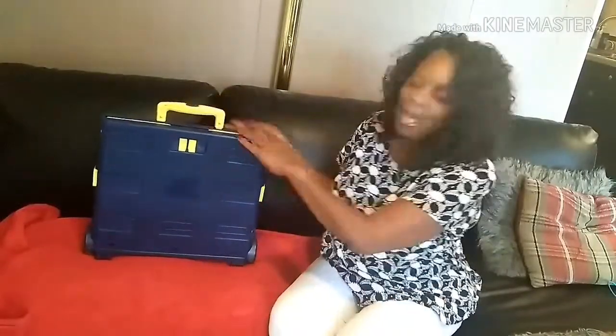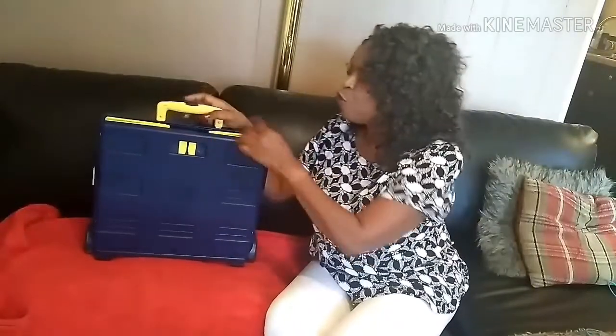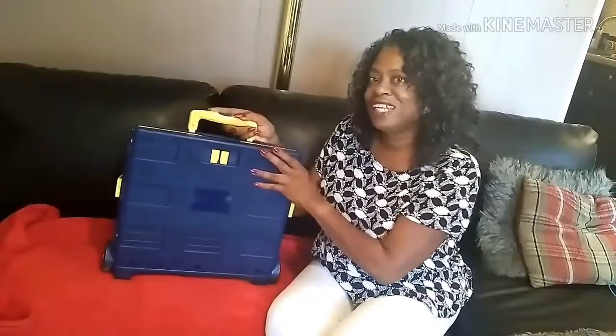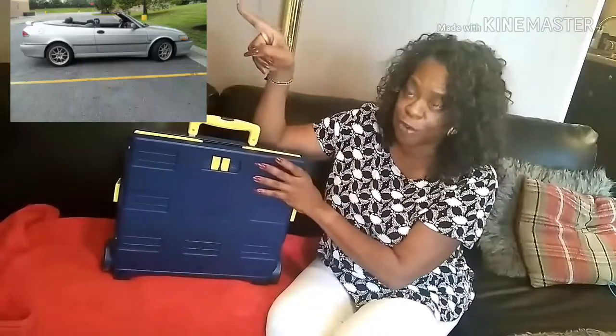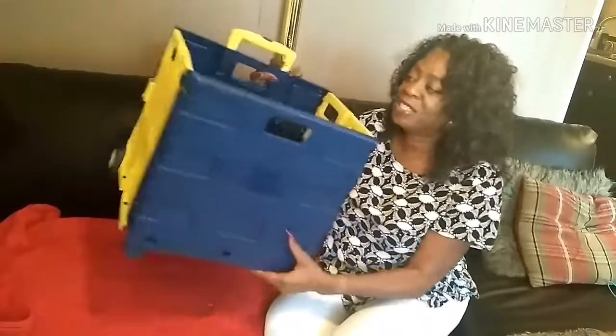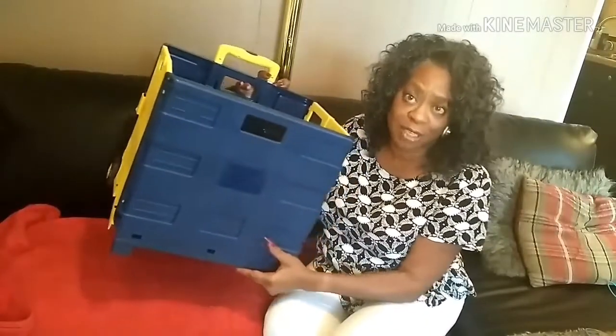And last but not least, my bushcrafty cart. I bought this cart at the Aldi supermarket for $14.99. You see how thin it is and how flat it is? You know I drive a convertible. What you don't know is that I physically cannot lift more than 10 or 15 pounds. This only weighs about 4 pounds alone.